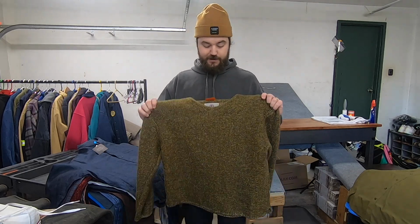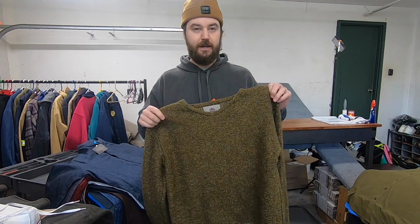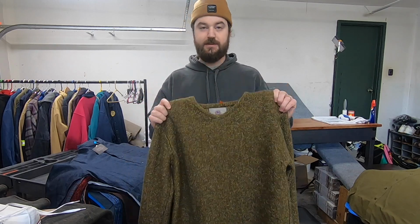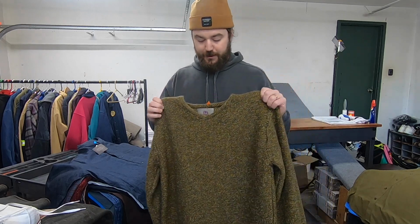Here we have a Territory Ahead sweater. This is a wool blend and it has this speckled pattern on it. Those are keywords that I'm going to use in the title to get this thing sold. Paid just over $5 for it.